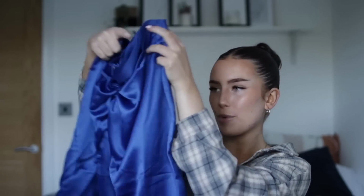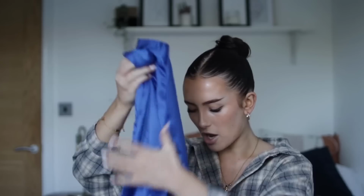So beautiful. If you've got any Christmas parties or Christmas nights out, I can't believe I'm even speaking about Christmas, like what the hell is going on, or even just a night out or whatever it is, I feel like this would look super cute on, just with a pair of heels and some accessories. Absolutely obsessed with this. I feel like I had to show you guys this first because it's just so gorgeous on. So that is the first thing that I picked up.